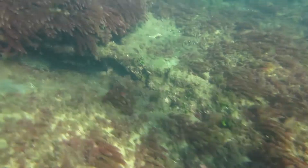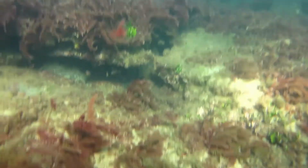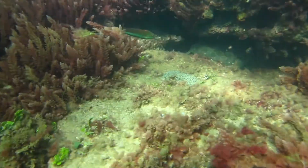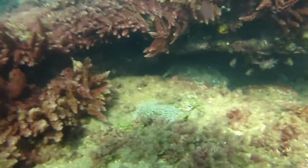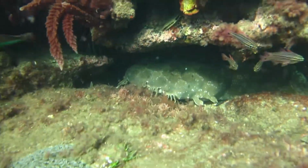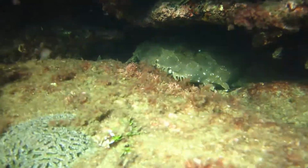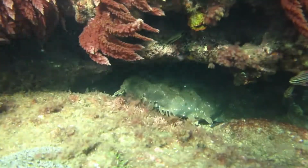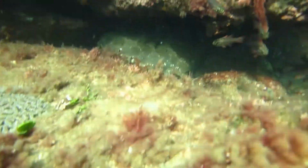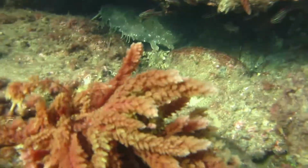As we got into shallow water, we came across this Wobbegong. This is actually a spotted Wobbegong, and when they grow to full size, they could be 3 meters or 9.8 feet in length. This was quite a big guy, and judging from the size of his head to how far back his dorsal fin was, I would estimate that if he was out in the open, he'd be about 2 meters or 6.5 feet long.